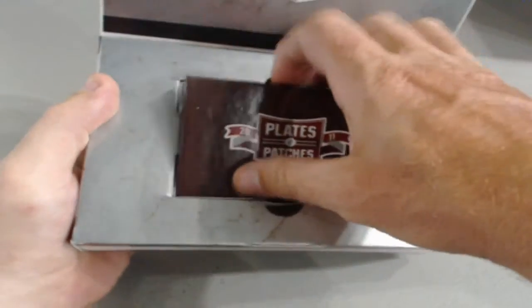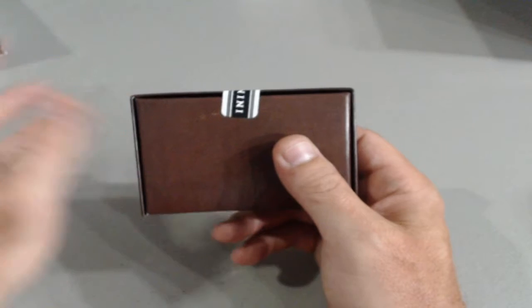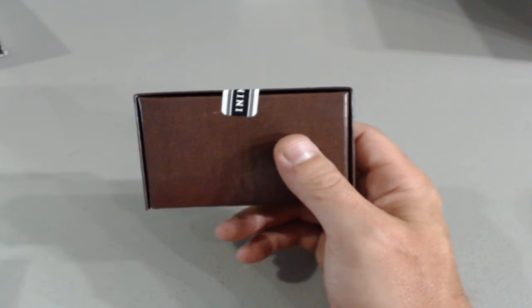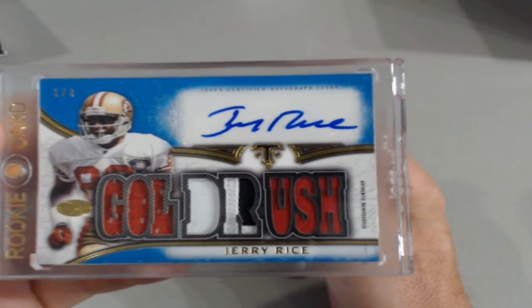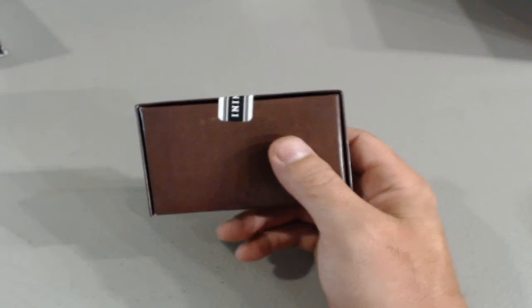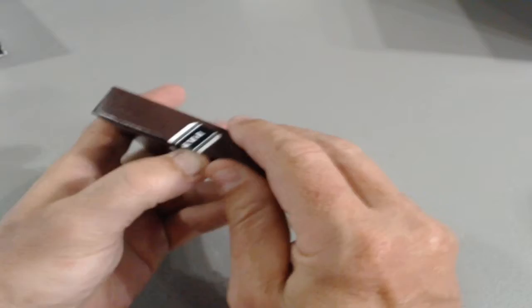I'll tell you, if anybody is new to breaking, my philosophy on this is before you buy with anyone, I don't care if it's me, I don't care who it is, always watch their video first, because there are some great breakers out there, and there are some very bad breakers out there. We did pull this earlier. 1 of 3 Jerry Rice Gold Rush triple patch autograph out of 15 triple threads. I believe it's a sapphire parallel. Lord knows what that's worth. That's worth some money. We'll tell you one thing, that ink is solid.